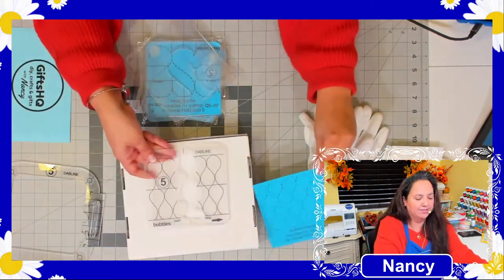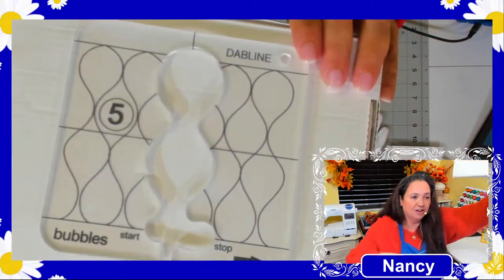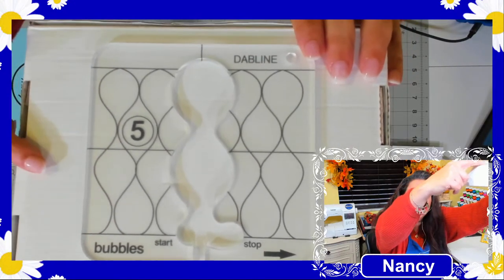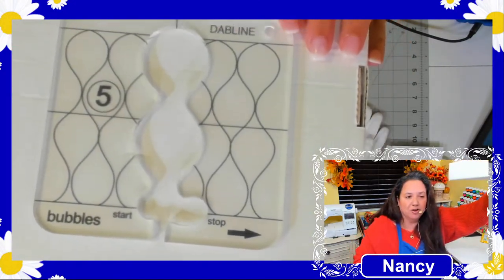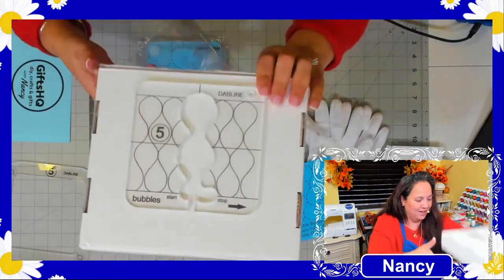This one also has the film, so I haven't taken the film off of this one, but this is what the actual template looks like, and the guidelines are there for you, so you can line them up to your project as you continue to quilt. Okay.